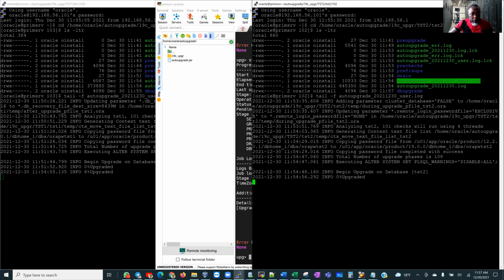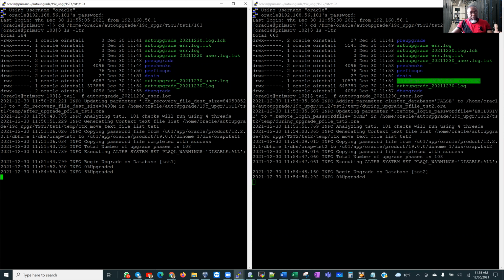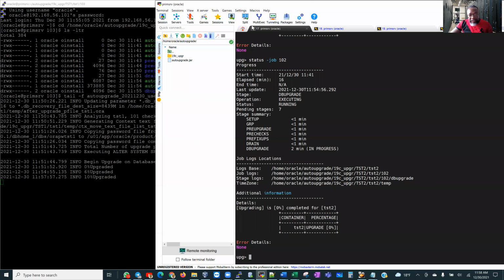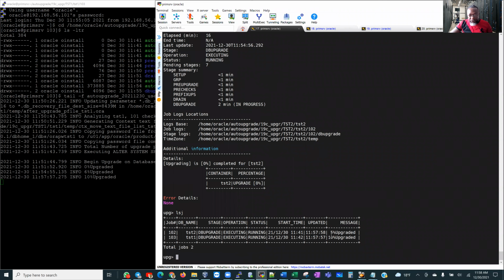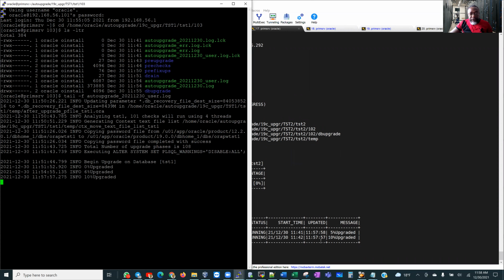All right, so if we look at this log, I've split my screen, and this is for job 102. It tells us what stage of the upgrade we are at. So we are 6% upgraded, 10% upgraded. We would just look at these logs and follow along. I'll try to be quiet here, but I would toggle between these three screens right here. So we are 5%, 10% upgraded. Let's watch this for a little bit.